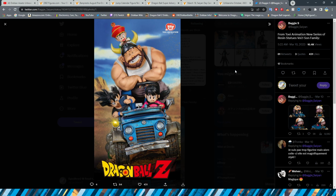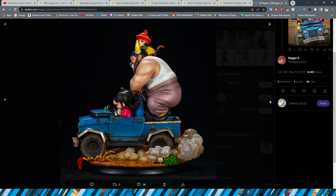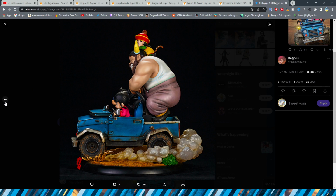Obviously, this is not quite like the regular prize figures. You can tell that the scale is a little bit different for Goku and Chi-Chi compared to Ox-King and Gohan. And it's a little bit of a different style. Again, it's definitely a resin statue. You can tell that by looking at it. It's not the same type of material that your typical Dragon Ball prize figure, Ichiban Kuji figure, is made of. So if you're not really a fan of this sort of style, I completely understand, because resin statues definitely have a different look to them than your typical Dragon Ball figure. I think it depends for me on the way that the statue is made.